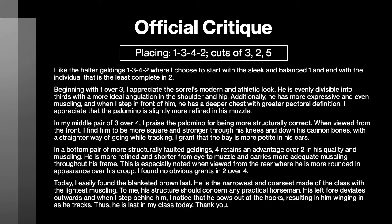In my middle pair of 3/4, I praise the Palomino for being more structurally correct. When viewed from the front, I find him to be more square and stronger through his knees and down his cannon bones, with a straighter way of going while tracking. I grant that the bay is more petite in his ears.